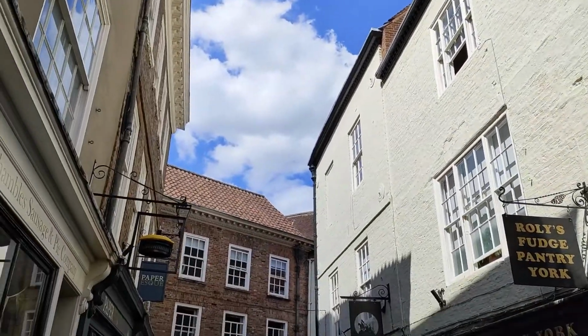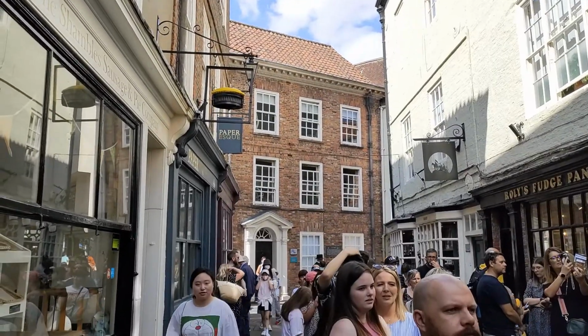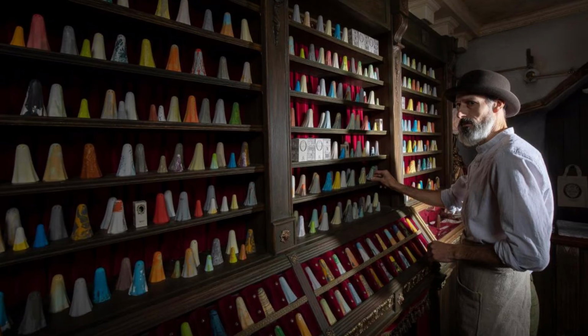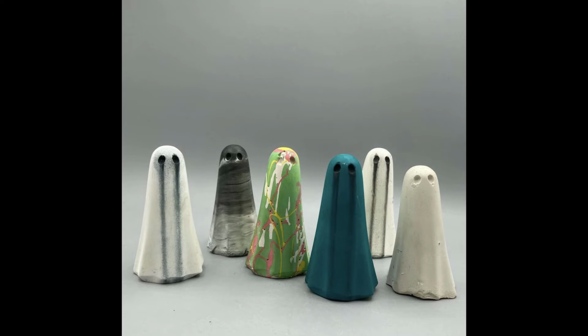We were waiting to go in a place called York Ghost Merchants, which has become a bit of a fad over the last few years to collect ghosts from there. They're little figurines which are apparently all unique, even though some, personally, I would say look very similar. They're all hand-painted, and people collect them. Yeah. And they are supposed to represent the 1,000 ghost stories of York.